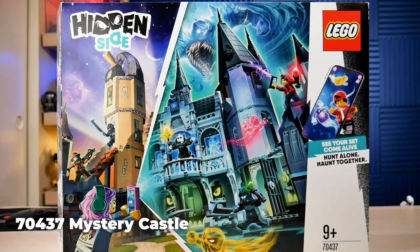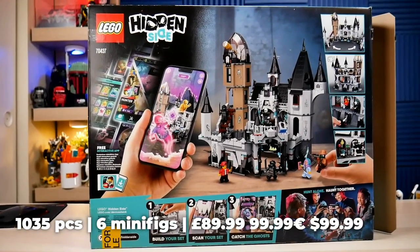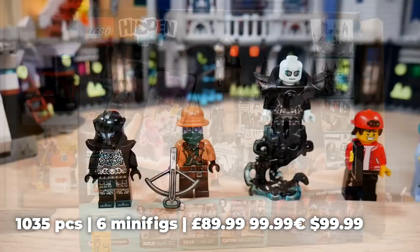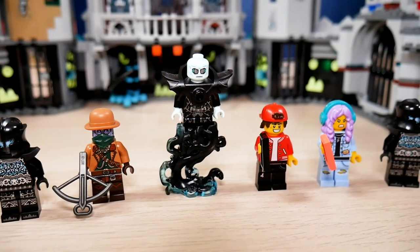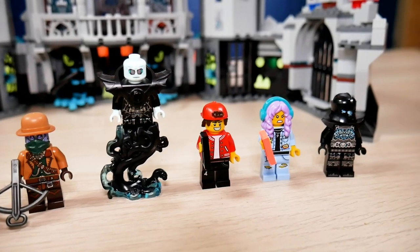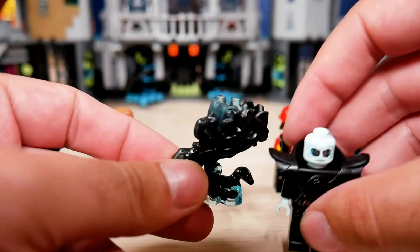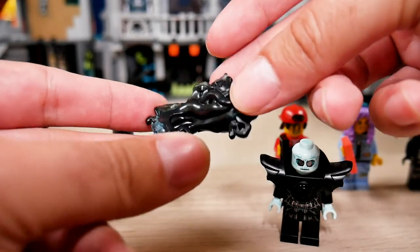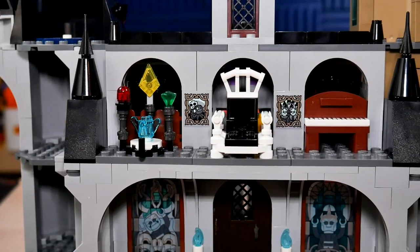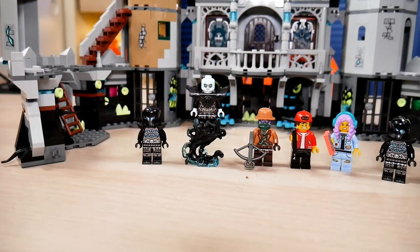And the last, but certainly not the least, 70437 Mystery Castle, 1,035 pieces with a $100 price tag, and well, 6 minifigures with a really cool version of Neymar Rim. This guy comes with a beautiful mold for that veil of ghostly shadow, whatever he's floating on, but this is sort of his middle version before he turns into that big Harbinger thingy from the Fire Truck set. And I think even the Scepter is visible in this set, that might be the source of his power. We also get 2 Shadow Walkers, Jack, Von Geist again, and Parker.